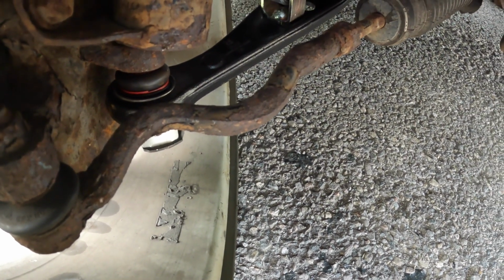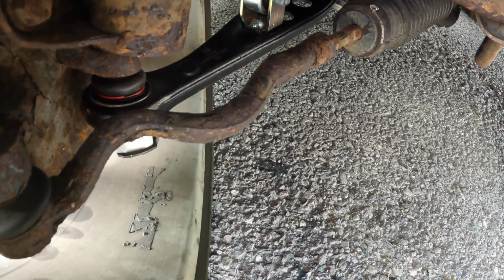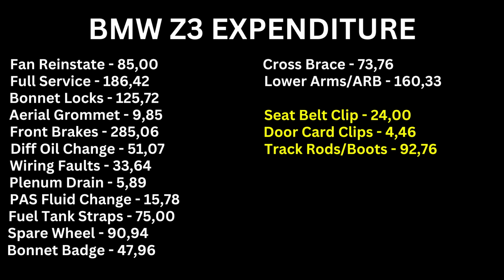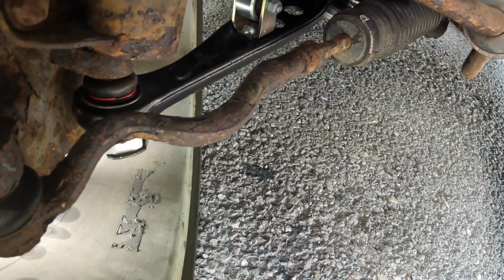I'm hoping you'll be able to see here, but the trap rods and ends on this car are really scruffy and really rusty. So I've got 2 new trap rods complete with ends and also the gaiters, and that's £92.76. I will need a wheel alignment check afterwards, but I haven't added that into the costs yet.